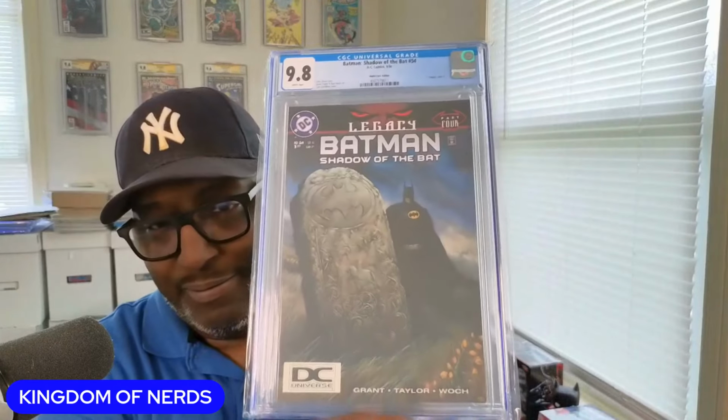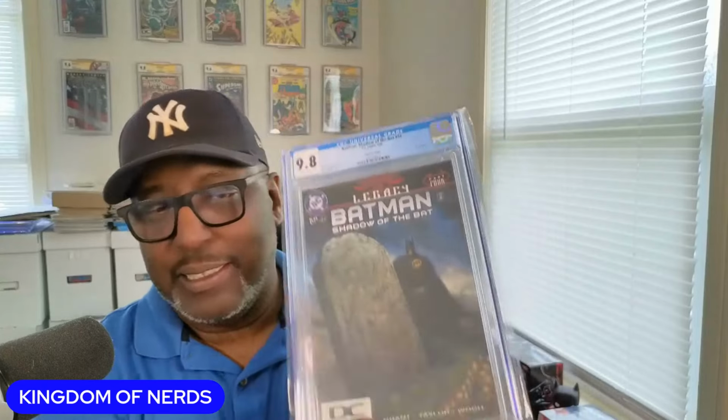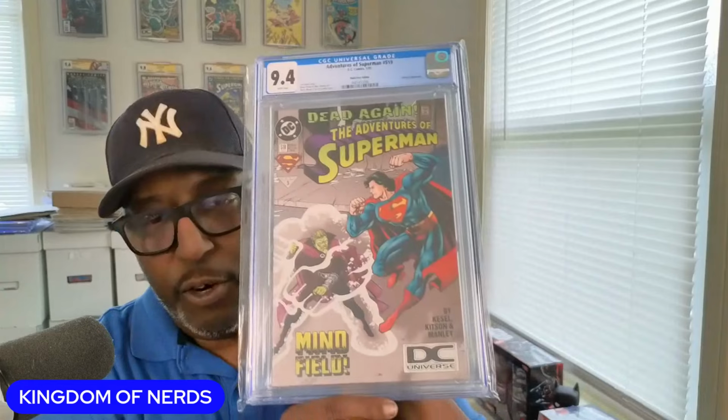Next we have Shadow of the Bat number 54, 9.8. Like I said, I think this was the only one on the census. So yes, I have the only one on the census in a 9.8. Next up, Adventures of Superman 519. Very super rare book. I have it in a 9.4.